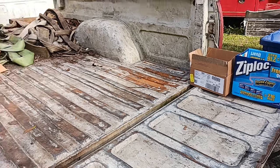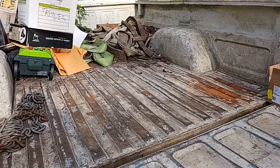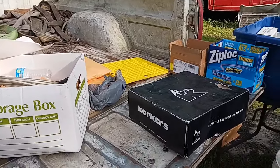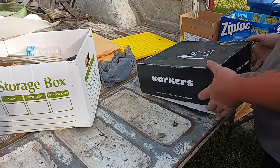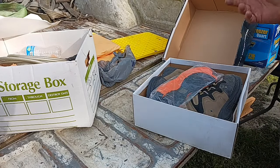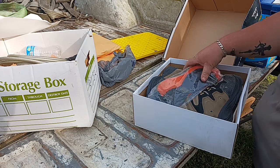Gotta pull some more boxes back here. Just got a few left. Got all the rest of the stuff pulled back where I can reach it. Fixing to go and see what's in the shoebox. Whoo! Been out here for a while now. Y'all are gonna see the footage all wrapped up within 20 minutes. And I've been out here for 3 hours.